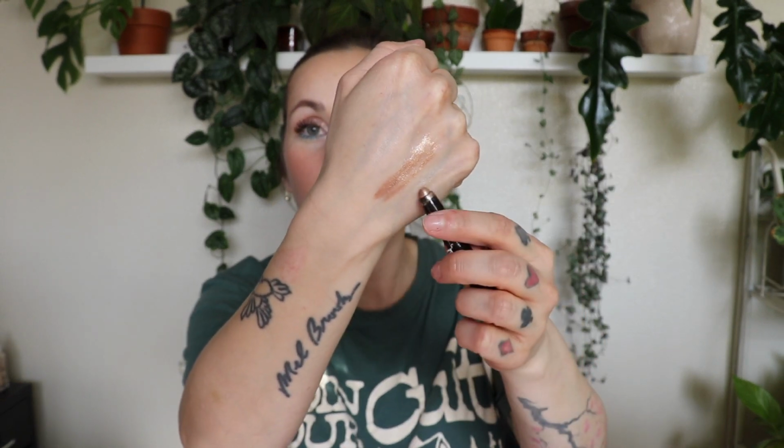Another little Real Techniques brush. I'm gonna take that out. Carmex stays forever. Laura Mercier eyeshadow stick. This is the metallic taupe caviar eye stick. One of those little minis. Let's see if this is still good. Oh yeah, that's pretty. That's it right there. All right, nice. Gonna keep it in there. Works in a pinch.